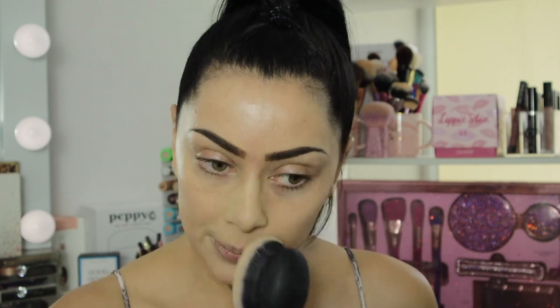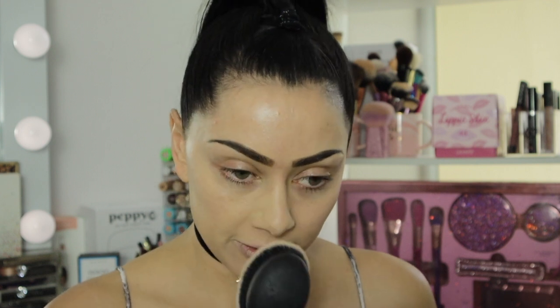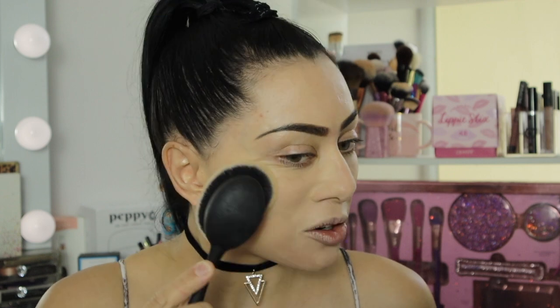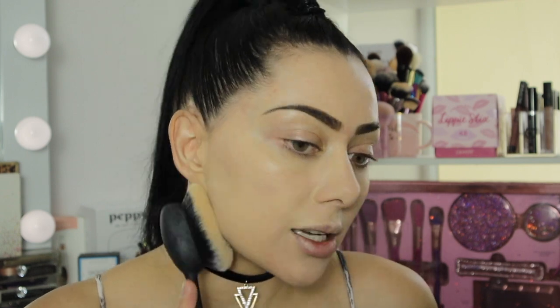The primer I put down was a glowy, moisturizing primer, because I knew this would be quite matte. I wanted something a little bit more hydrating underneath. It definitely spreads quite well. I can definitely get away with the color, but it is a shade too light. Their undertones and shade range were a bit poor in my opinion. They could definitely extend their shade range, but it doesn't look too bad.